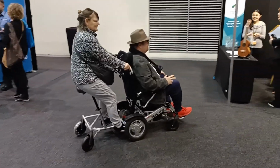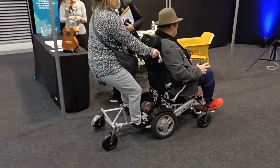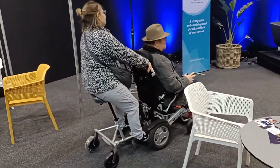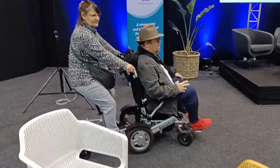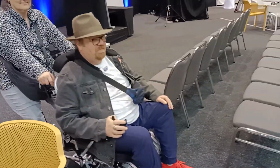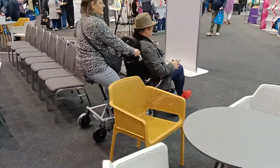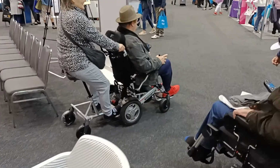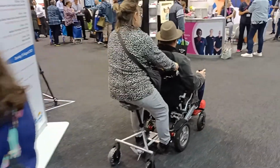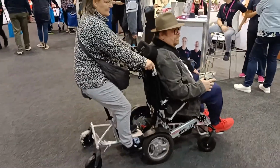It's a Dinkum Navigator. It's a Dinkum Navigator, go up to 160 kilos with an 85-90 passenger on the back, up to 40 kilometres from a single charge. Available Australia-wide, designed in Australia, designed by Abicare. But as you can see, they're at the Aged Care Expo 2021.